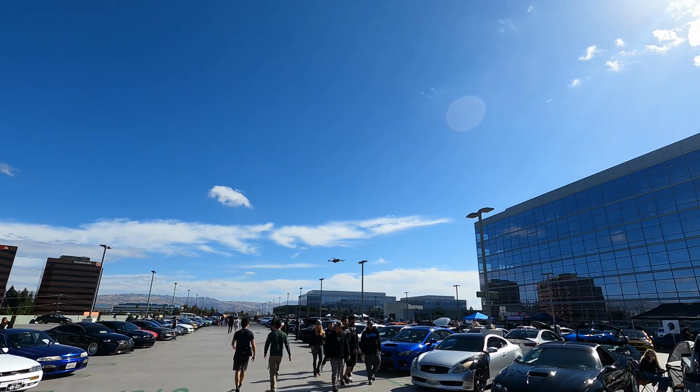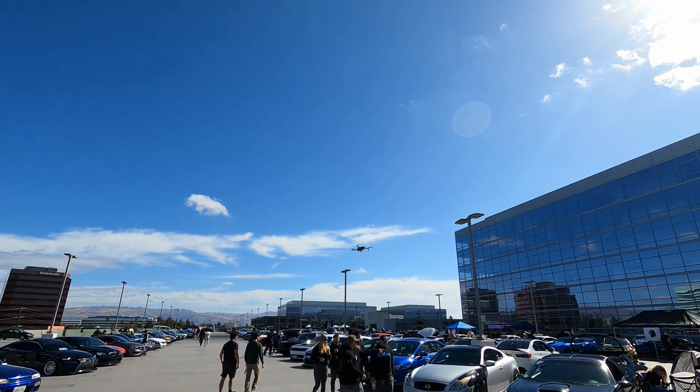Now out here on top of this garage for this car show, it's not exactly my scene, and to be honest, I'm a little bit too old for this, but you know what? I do it for you guys. So you ready to check out some cool cars? Here we go. We got the drones out. Everyone's taking cool videos today.